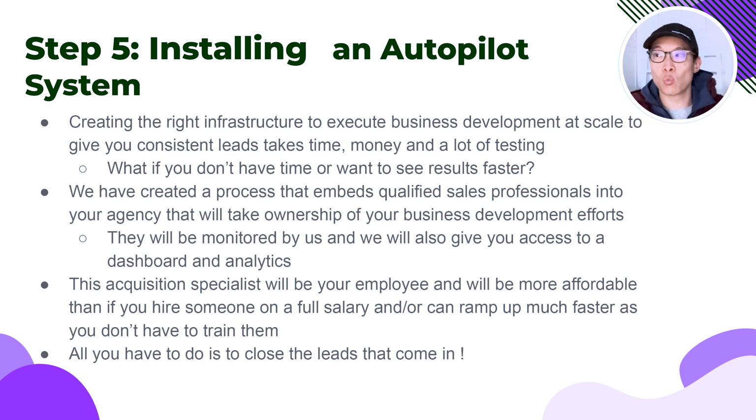Now, if you're like, hey Preston, what if I already have someone on my team and their output isn't maximized? Well, we can also train your person as well, teach them everything so that they can then create the autopilot acquisition system for you so that it can run by itself. The whole idea here is that after they're embedded, they will be monitored by us. If they don't perform really well, we will simply just swap them out and give you someone else. But we will use business intelligence, dashboards, analytics to track everything. The acquisition specialist will be your employee.